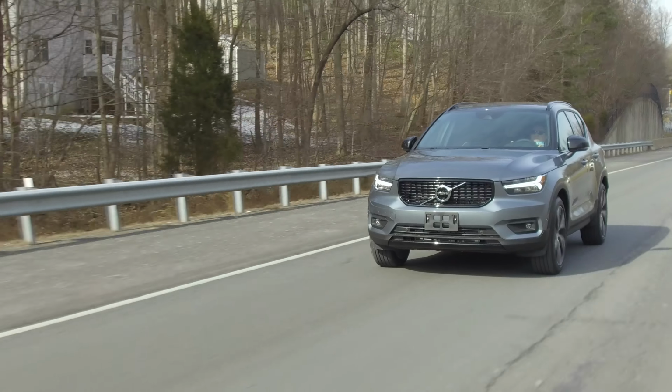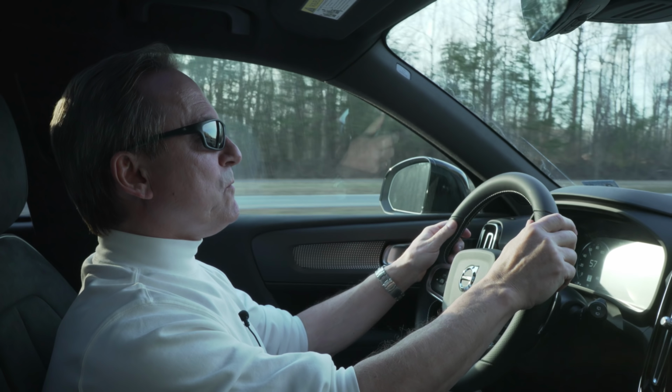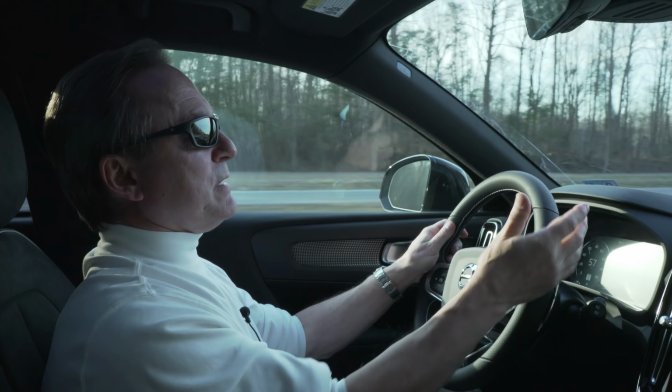As soon as you get in the car, you are wrapped in the lap of luxury. You have a very elegant and sophisticated interior, because you'd expect nothing less from Volvo. The auto start-stop system works quite nicely within the vehicle. They want to help maximize fuel efficiency, because you're looking at around 23 miles per gallon around town, about 31 to 33 on the highway. So, you know, Volvo wants you to maximize every drop of gas.